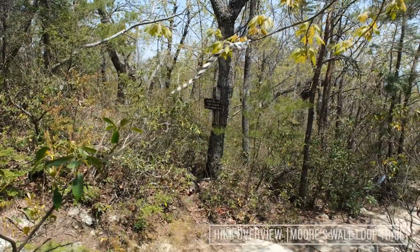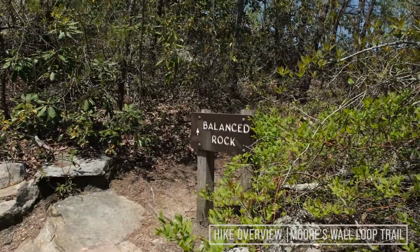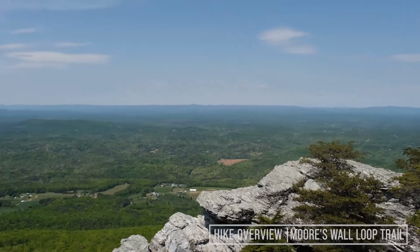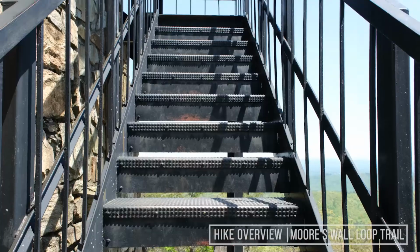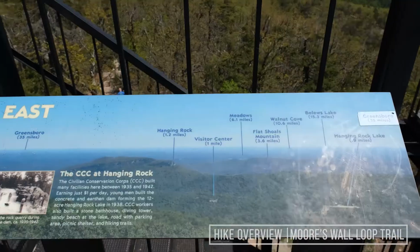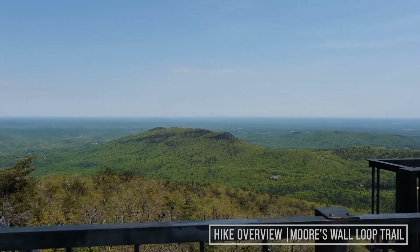Split left to head up a short trail to the tower, which also takes us right by Balanced Rock, which we'll pass by for now to go to the lookout tower. Without going to the top of the tower, you'll already have an amazing view from Moore's Knob, both to the north and west that you can enjoy, but from the top of the lookout tower, you'll have fantastic views in all directions, with guides detailing the view from each. Notably just to the east is Hanging Rock that we just covered.